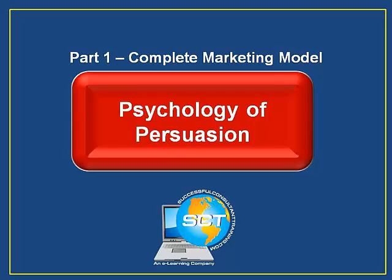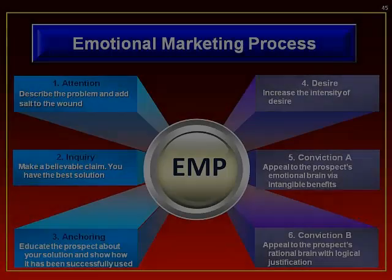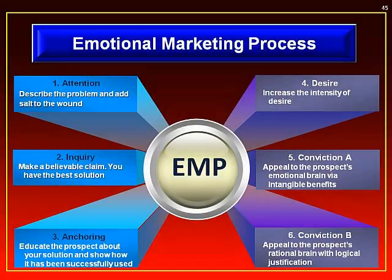Okay, let's take a look at the first part of the content called Psychology of Persuasion. Now this overly complex slide summarizes what I call the emotional marketing process, or EMP. The point here is that we need to persuade a prospect using a certain sequence of actions and a certain number of actions. In other words, you must prepare the prospect for your offer before you present that offer. Next, we'll look at the 3 actions on the right of this slide.